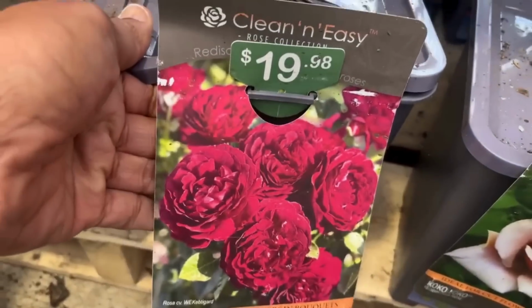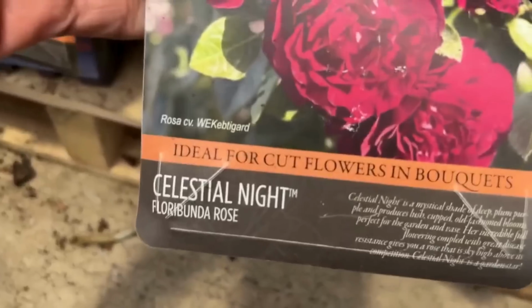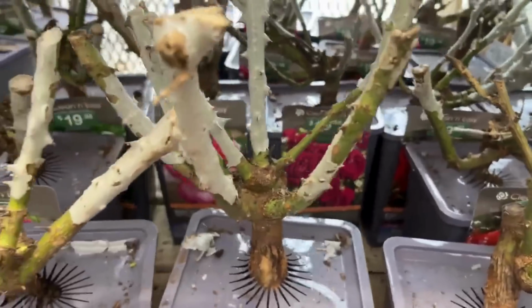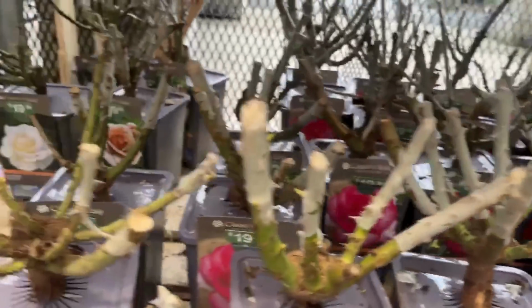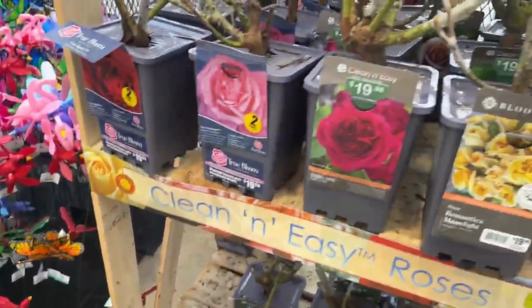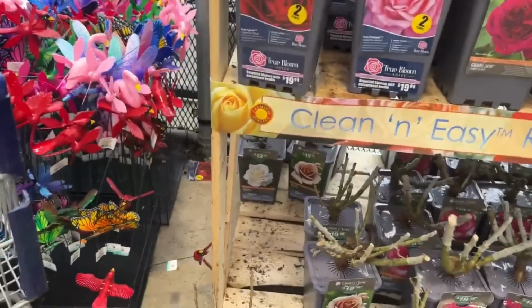And then for 1998 we have Celestial Night, so pretty. This is a Floribunda. This is really a good one too. Look at the canes on there, beautiful. And then let me see if I could go behind here and get this white rose in the back here.